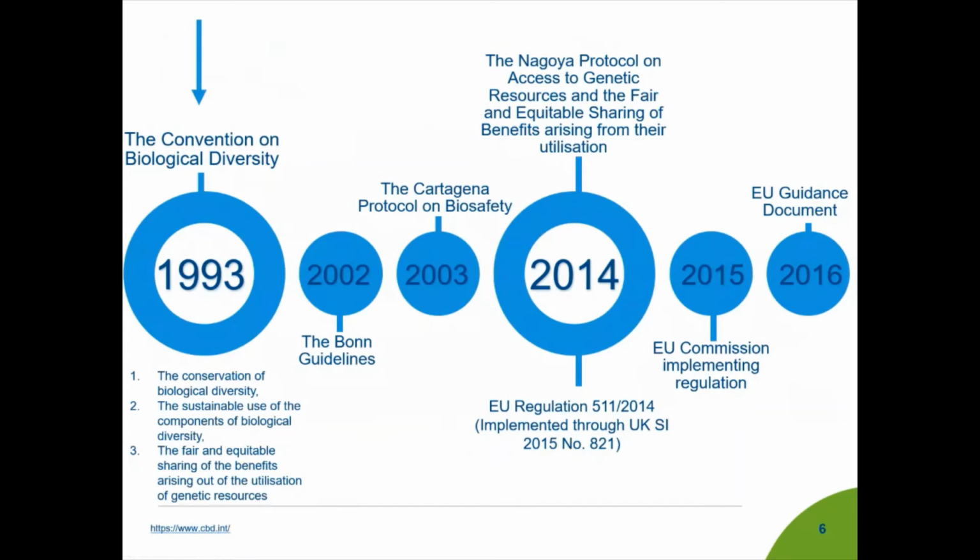So the United Nations Environment Programme put together a task force to try and address these issues. And what they came up with was the idea for the Convention on Biological Diversity. So this was open for signature at the Rio Earth Summit in 1992, and it came into force just after Christmas in 1993. And the convention has three main aims.